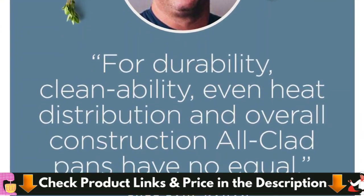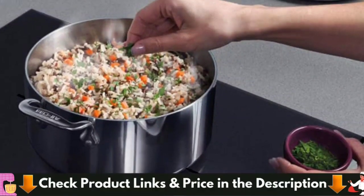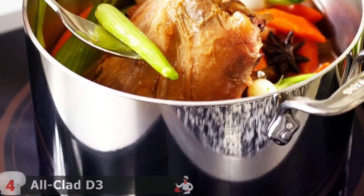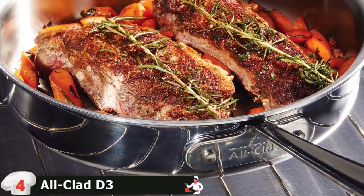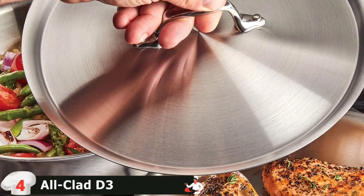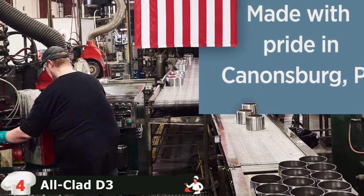Underneath sits a solid 1.7 mm thick aluminum layer for rapid heat spread over gas burners. Then, hardened 400 series stainless steel wraps the exterior. It makes the cookware induction compatible and further reinforces the base to prevent warping. While this design seems obsolete next to all-clad's 5-ply, it gives pans for gas stoves several benefits.